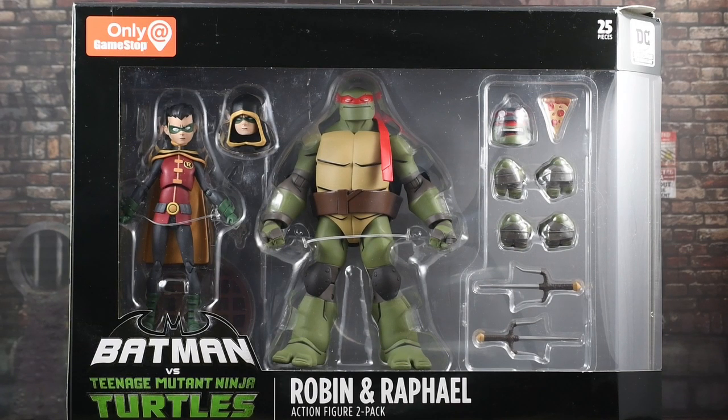So today we're going to take a look at the Batman vs. TMNT Robin and Raphael action figure 2-pack. Now this is made by DC Collectibles and it is part of an ongoing line of Batman vs. TMNT animated movie figures. Now we just took a look at the Batman Leonardo, so this is kind of a continuation of those reviews. So just taking a look at the packaging here, you do get the GameStop logo.